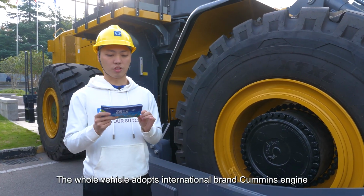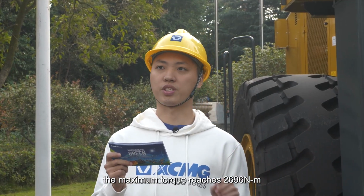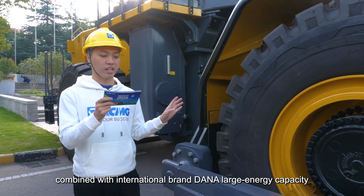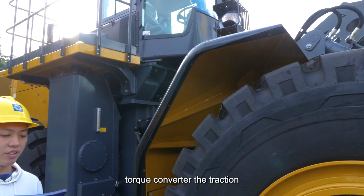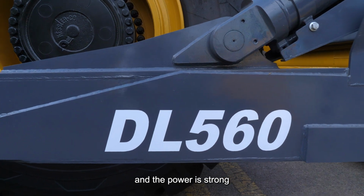The whole vehicle adopts the international brand Cummins engine. The maximum torque reaches 2,696 Newton meters, combined with an international brand large engine capacity torque converter. The traction performance of the whole machine is given full play and the power is strong.